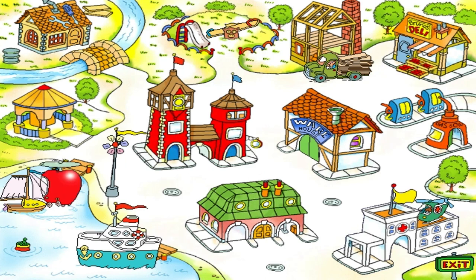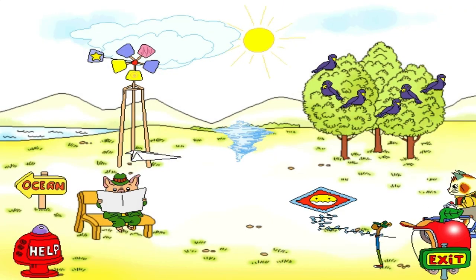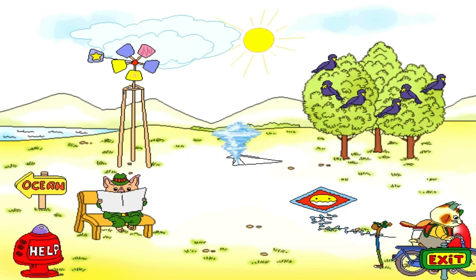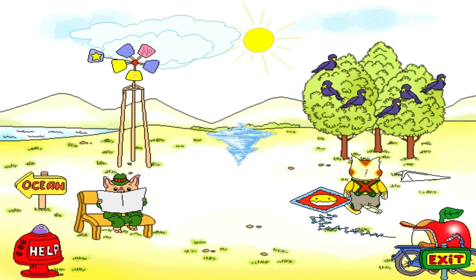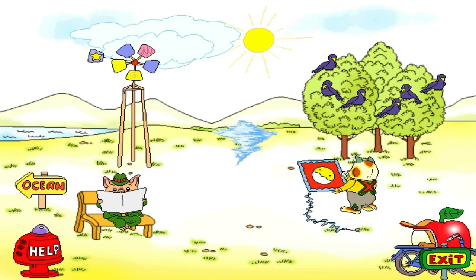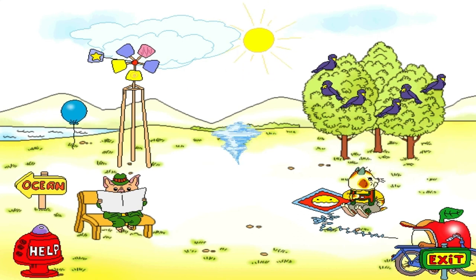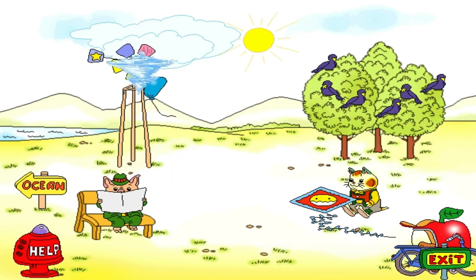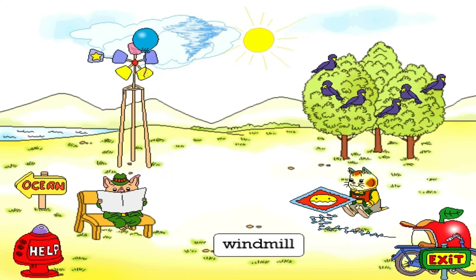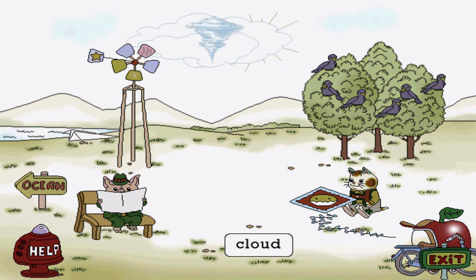The wind. I'm the wind blowing. I am the wind. I blow clouds to the sky. Flies high. When I blow the cannon, Mr. Frumbo's hat away. The sky turns gray.